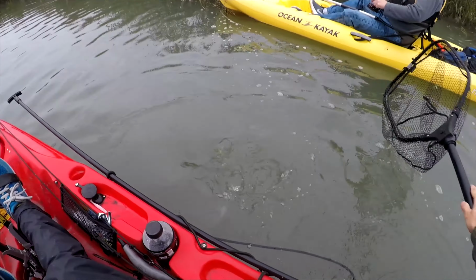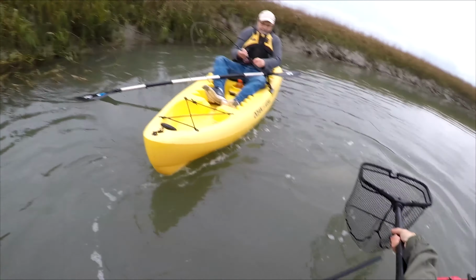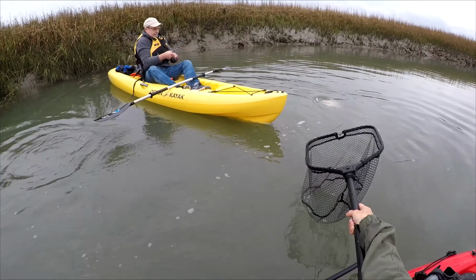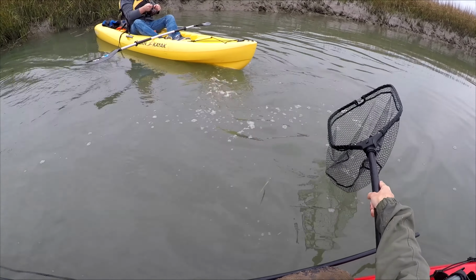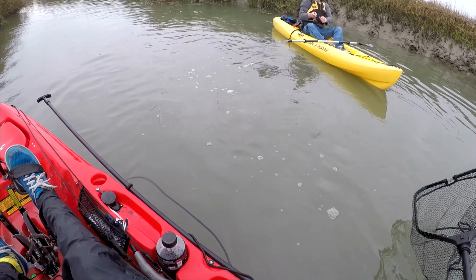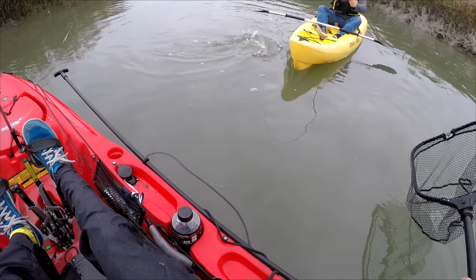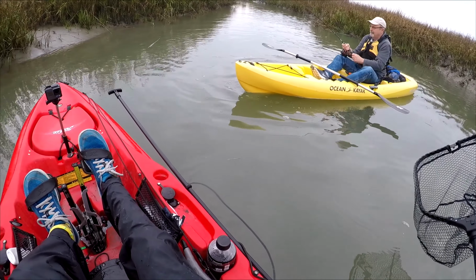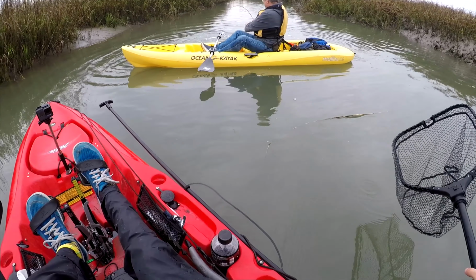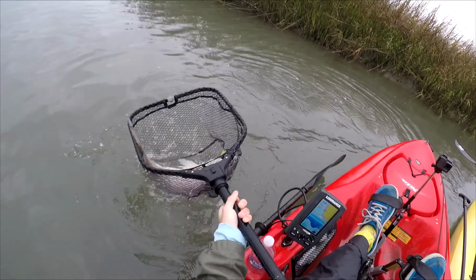Oh, he's under me. Just keep the rod tip low. God, that's a big one too. You're pushing 30 inches. See, he's dragging you now. Yeah, we're going for a ride. Yeah, you're getting close to 30 inches with that one. Probably not quite, but... Bring his head right into my net. There we go. Perfect. Yeah, that's a nice one too.